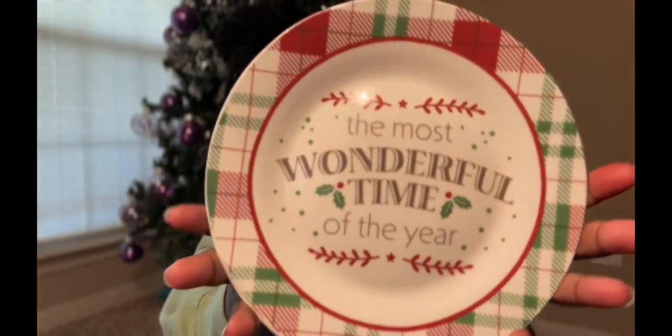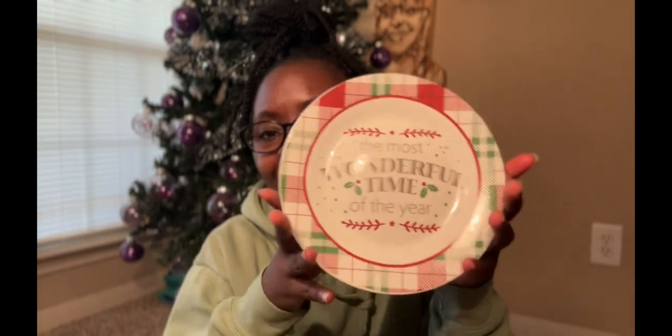And we have the most wonderful time of the year. It's the most wonderful time of the year. Made me think of Home Alone, y'all. And the reason why it's not purple too is because my kitchen actually has like a red thing, stuffed with like red sprinkled up and through there. So this will fit in just right.